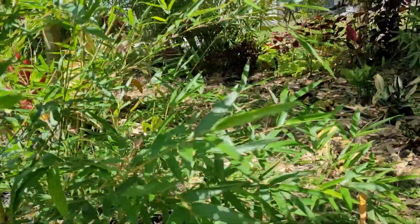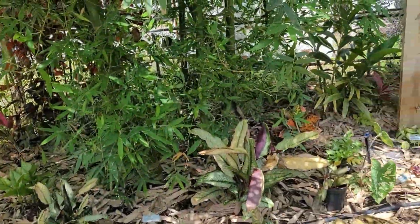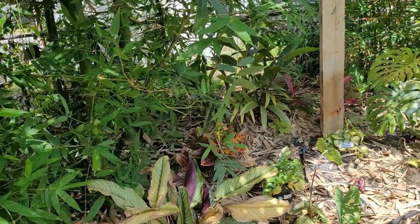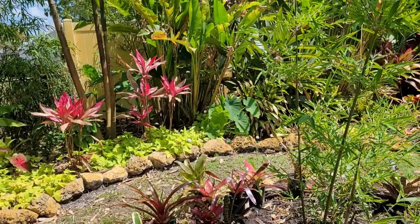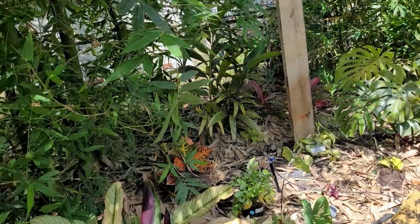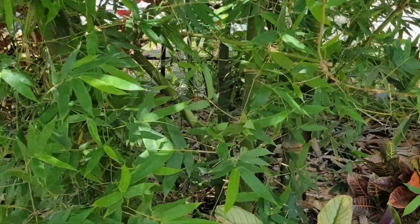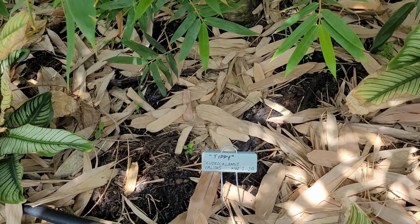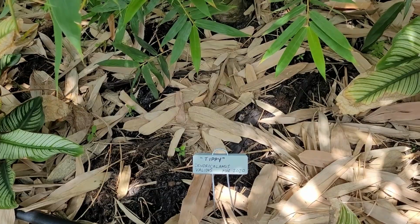Probably because there's pretty much a spring and a fall shoot for the clumping bamboos. These new shoots will get about the same size, so they'll be around 10 feet, and then hopefully in the fall we hit 15 or so. Dendrocalamus validus. That was planted March 2020.